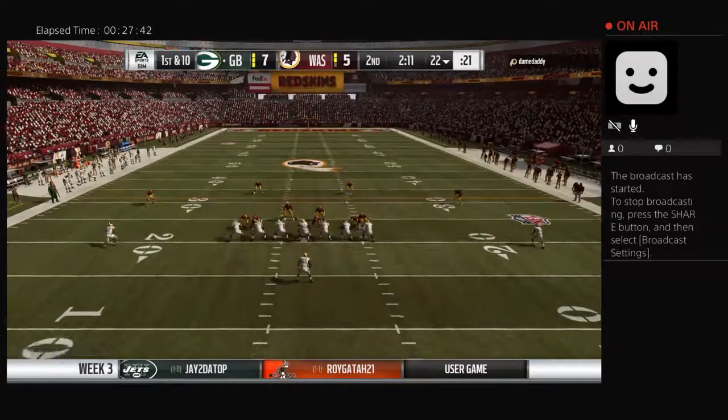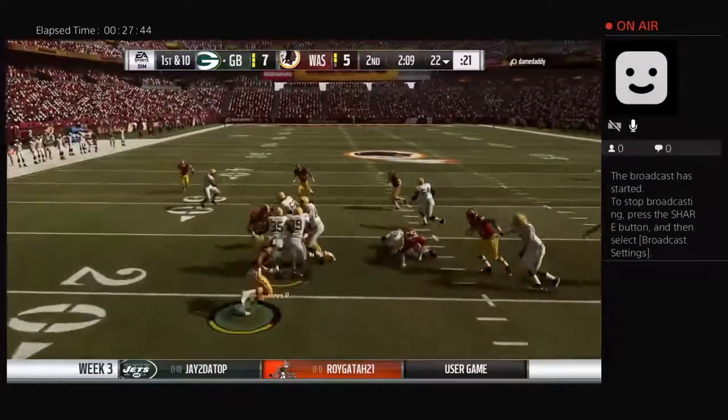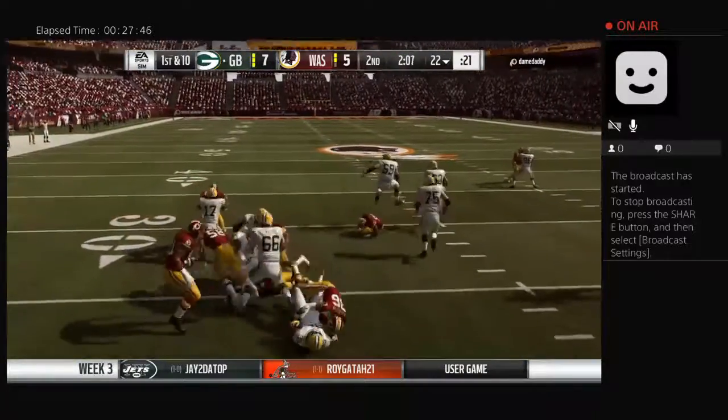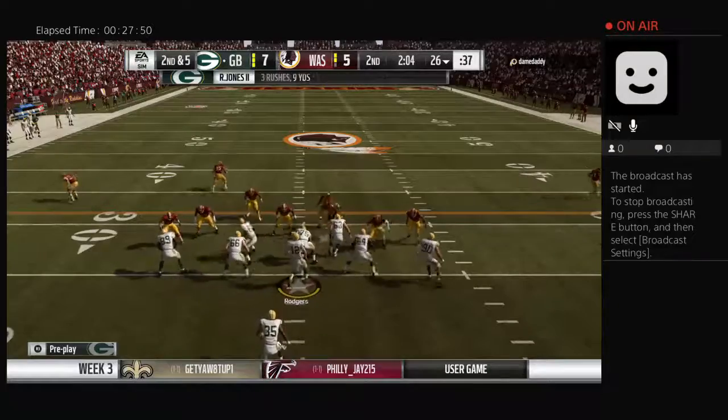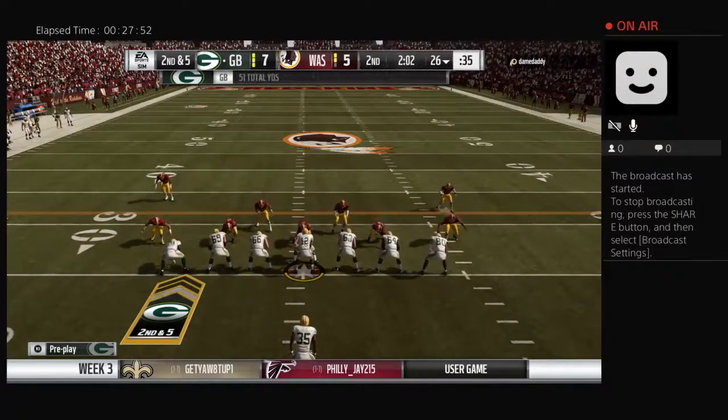But the reason he won the award the previous week and what we just saw there, instincts, understanding where the play is going and being able to make a play on the football. Up past the 25 to the 26, a gain of 5.